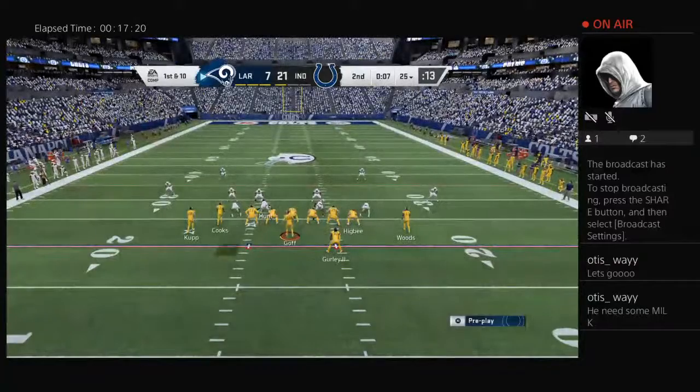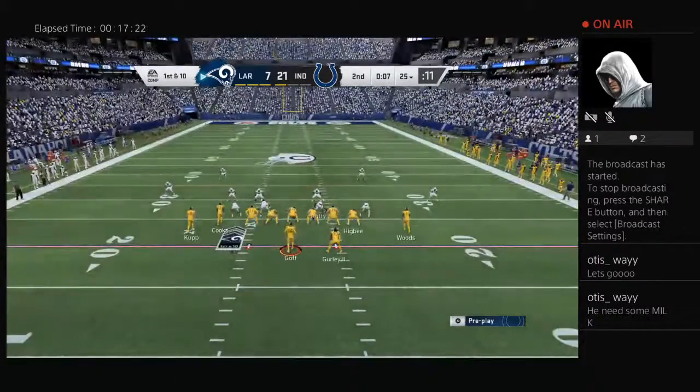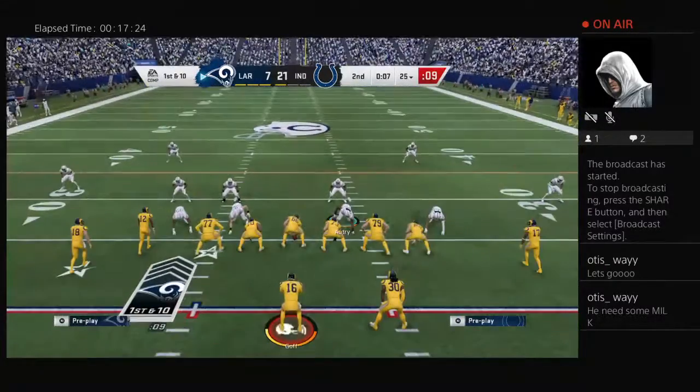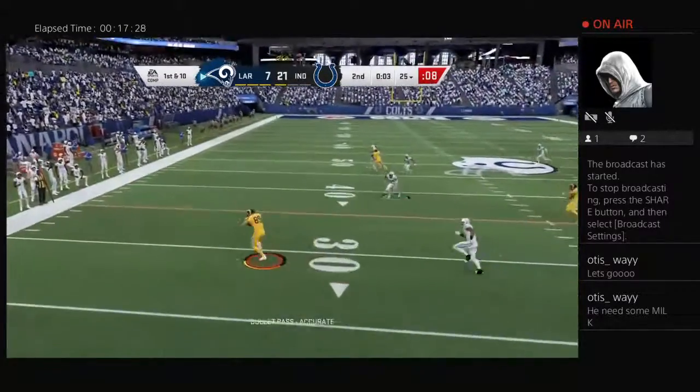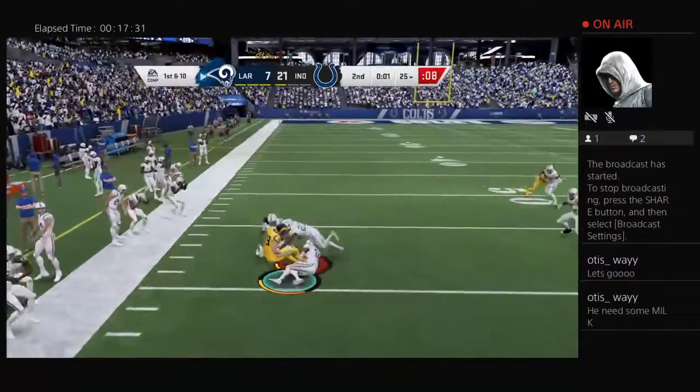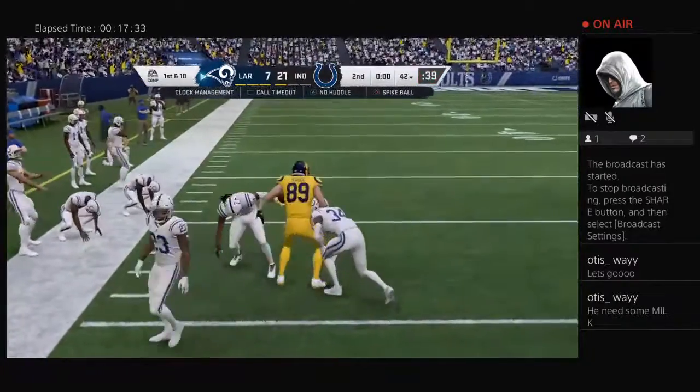Set to begin their next drive, the Rams offense at the line. Time here for likely one play, then off to the locker room, and they're going to have some adjustments to make. They certainly will, and I think a lot of people are thinking to themselves, all right, take the knee, get out of here, regroup.